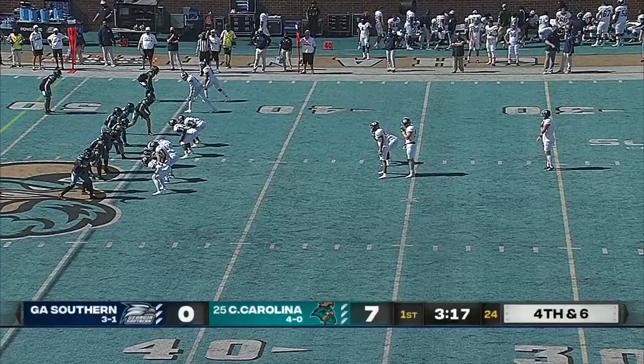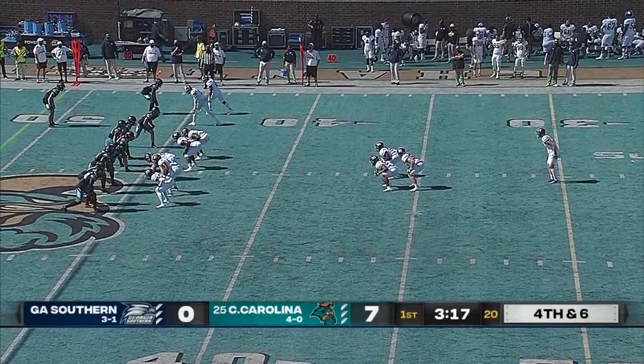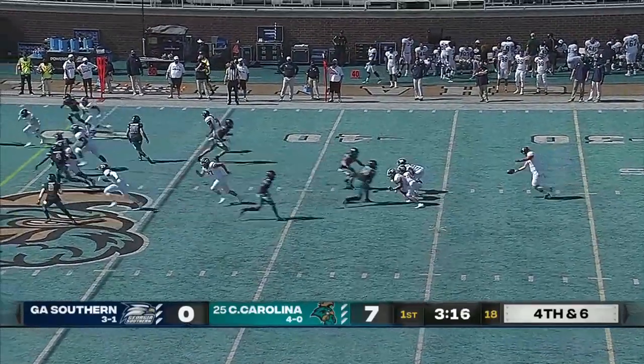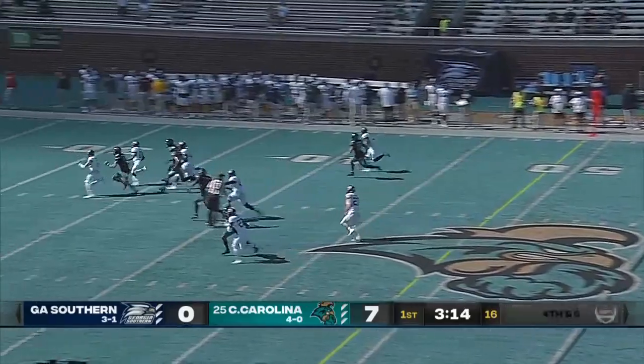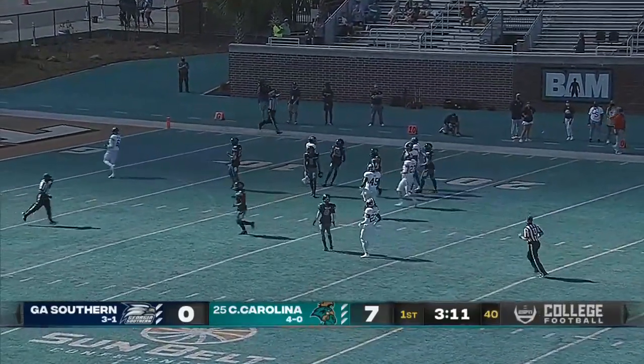So Beck now in a true punt formation as Javon Hiley is back to field it for Coastal. Fair catch called for.